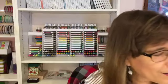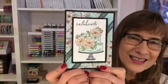So we don't just have stamp sets on our celebration offerings. We also have some dies. Those are usually a little more expensive, so they would take a $100 product increment on your order. And then we have all-inclusive kits like I just shared with you, as well as stamp sets. So today I'm going to show you a stamp set, and this is the card we're going to make. Look at that. Isn't it beautiful?